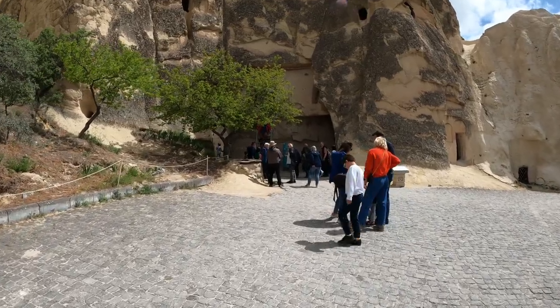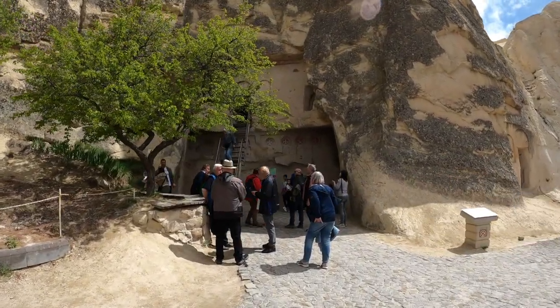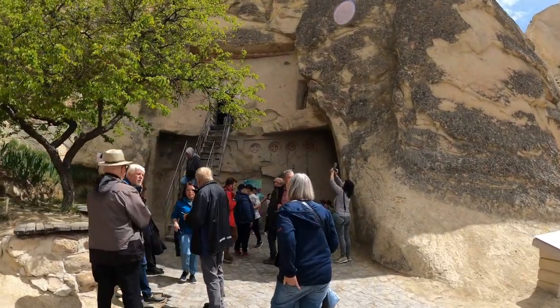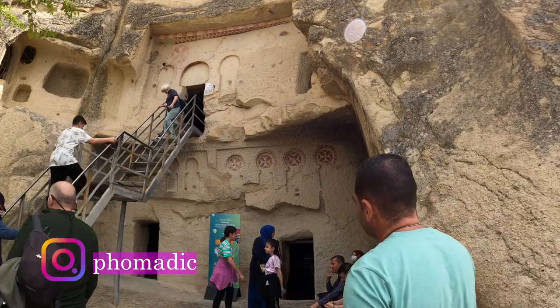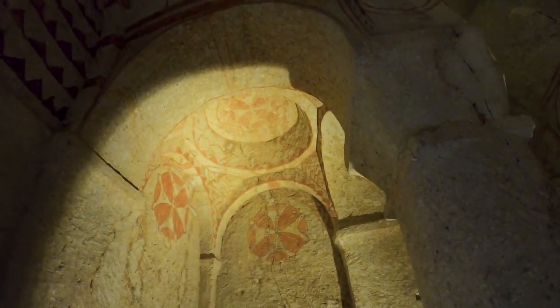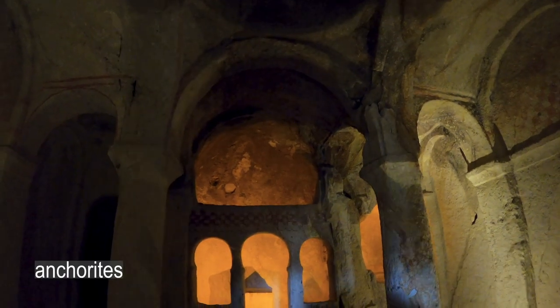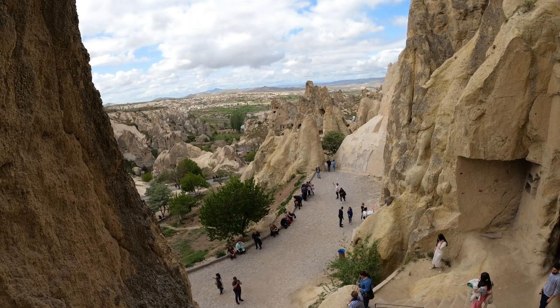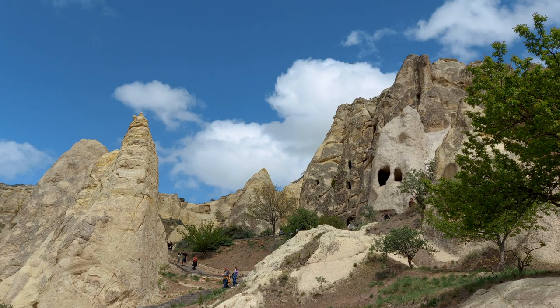Crowd's waiting to go up. The churches of Goreme's fairy chimneys were mostly built around the year 900. Carved and decorated by people called anchorites, that is, people who had dropped out of secular or pagan society to follow a prayer-oriented life. There were about 200 anchorites living in the caves in the 1200s.